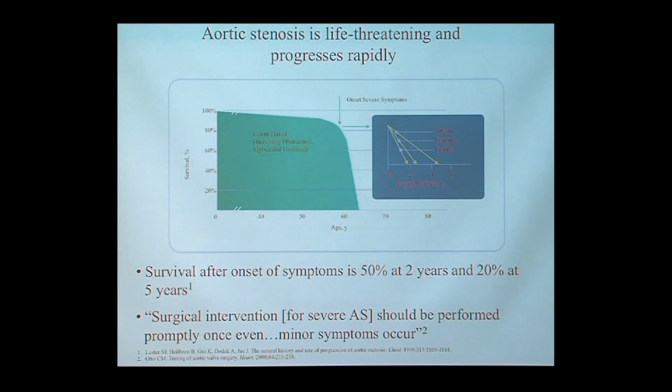This is why. Because we do know from studies that after onset of symptoms, only half of the people are alive at 2 years, and only 20% are alive at 5 years. So actually, this is worse than many cancers left untreated. We all know of relatives or friends who've survived with prostate cancer, with breast cancer, and various other things for a decade or even longer, with appropriate treatment. And here we have a heart condition which potentially can be treated in patients who are unsuitable for surgery, who often don't get referred or often don't want anything done because they think, I'm not feeling too bad.